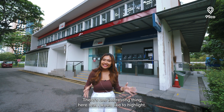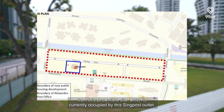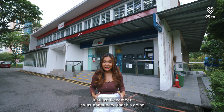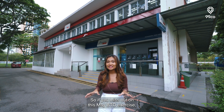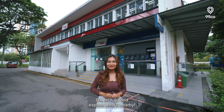There's one interesting thing here that I would like to highlight. The Alexandra View plot is actually just a 3 minutes walk away from this Brownfield site, which is currently occupied by a Singpost outlet. Just last December, it was announced that it's going to be redeveloped for future public housing. So if you miss out on this BTO exercise, there's potentially going to be another one in the area that you can look out for. Okay, let's go and explore what's nearby.